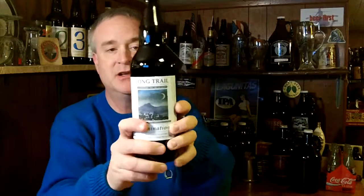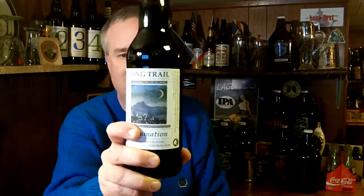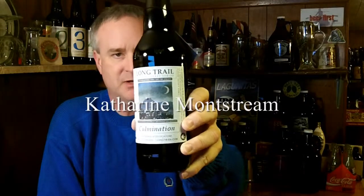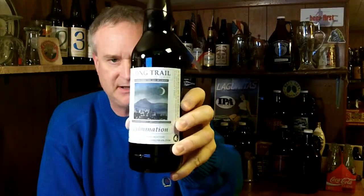One thing about these Brush and Barrel series, the first time I reviewed one was over the summer when I reviewed their pumpkin. One of the things they're trying to do with their Brush and Barrel series is they not only highlight the beer itself and put out a special small batch edition, but they like to draw attention to the artist who created the label. The artist in this case is Catherine Monstream. So it's a nice little label, nice little painting.